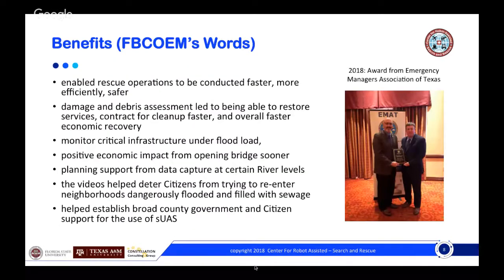So the benefits of us being there: Fort Bend County Office of Emergency Management said it enabled the rescue operations to be conducted faster, more efficiently, and more safely than if they didn't have unmanned aerial systems. The damage and debris assessment was fast, which allowed them to restore services, contract for cleanup faster, and have overall faster economic recovery. They monitored the critical infrastructure, the bridges under flood loads and the levees. There was a positive economic impact from opening one of the bridges sooner, because we could confirm it had not experienced erosion. There was also planning support from the data capture at certain river levels to understand what was going on with the river that runs through Fort Bend County.